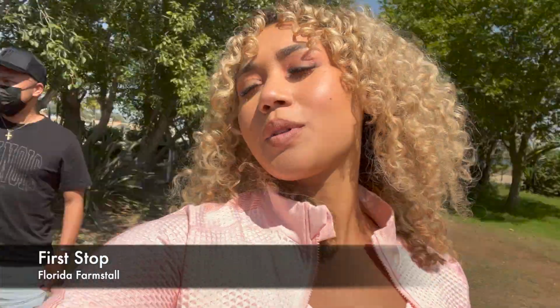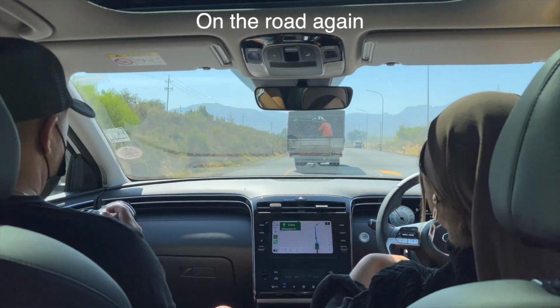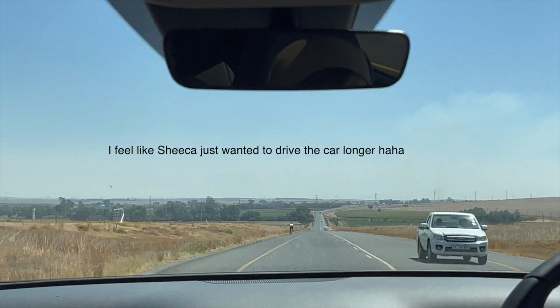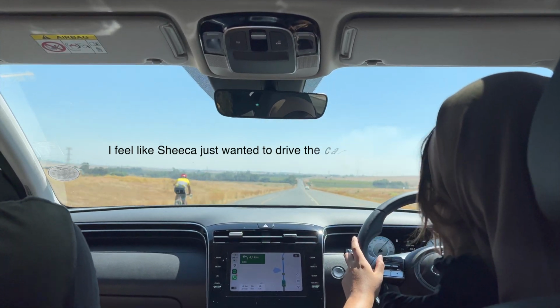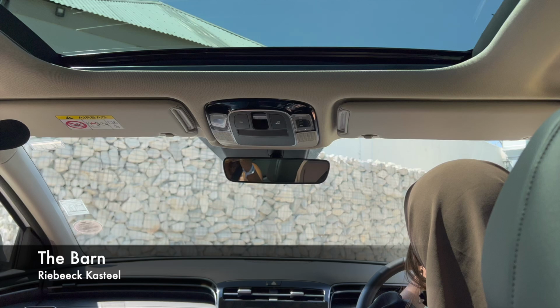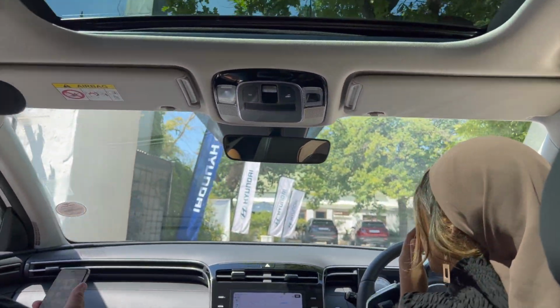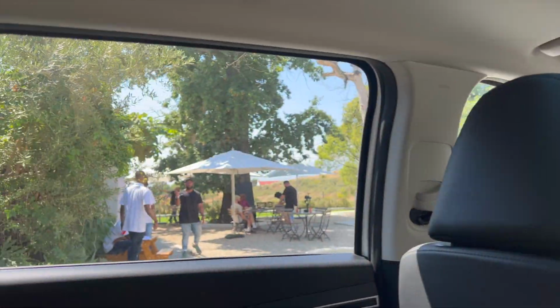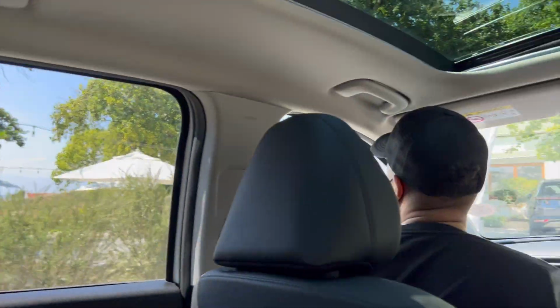Stop, which is a little farm store. It was called, we don't remember, but we are gonna go in and check out that Florida farm store. So I learned something new today. Apparently there are two barns, one in front and one where we're supposed to go to. So we had a little detour, but we're on our way again and we will be there in like 35 minutes. I told you. At least we're not lost.